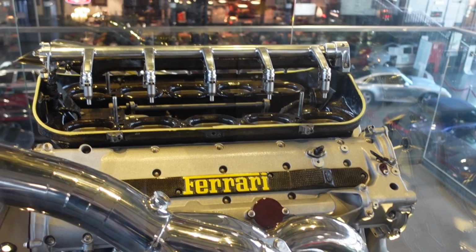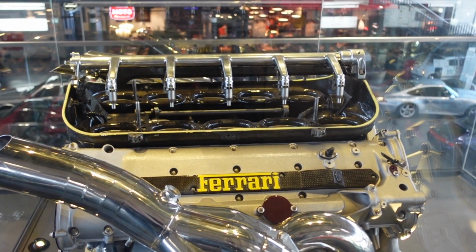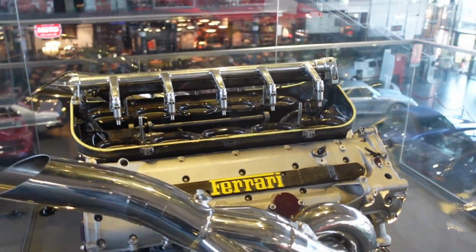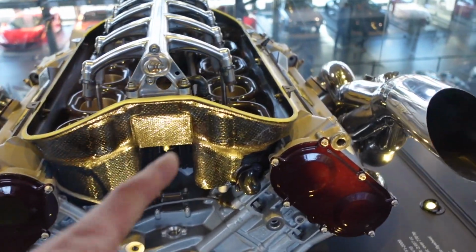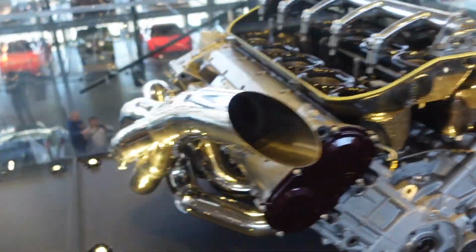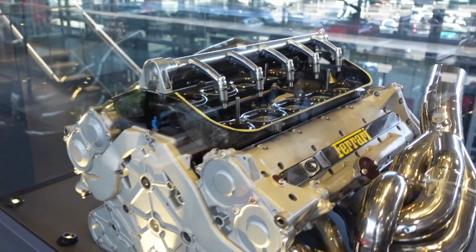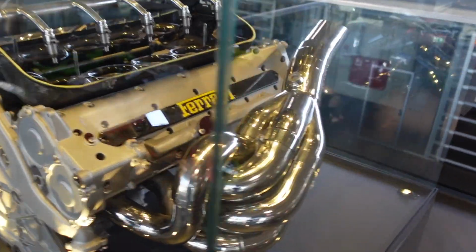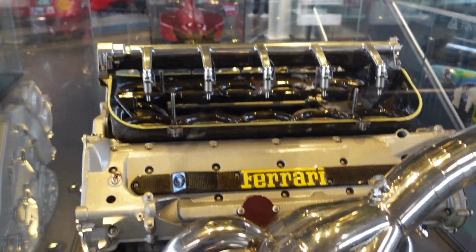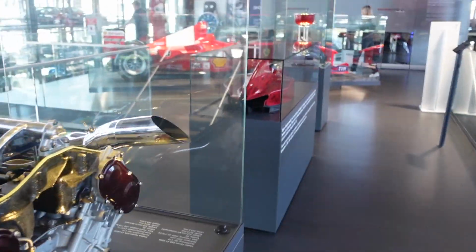That's great, a 2,997 cc engine, the V10 placed at 90 degrees. Even some carbon in it, cool Ferrari on it. That's really nice to see here. Great engine. I think probably one of the best engines Ferrari ever built for an F1 car, because it was their first time to actually win with it.